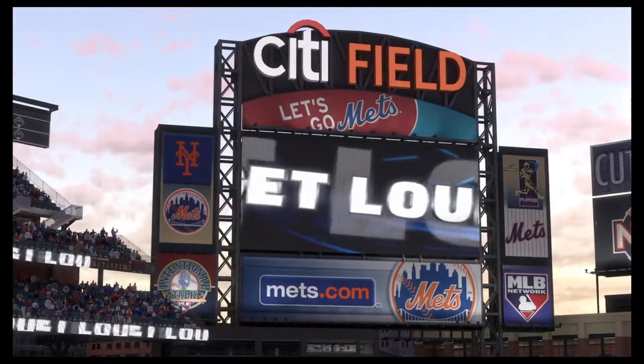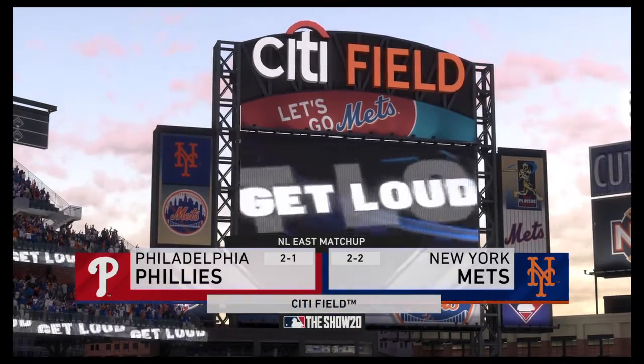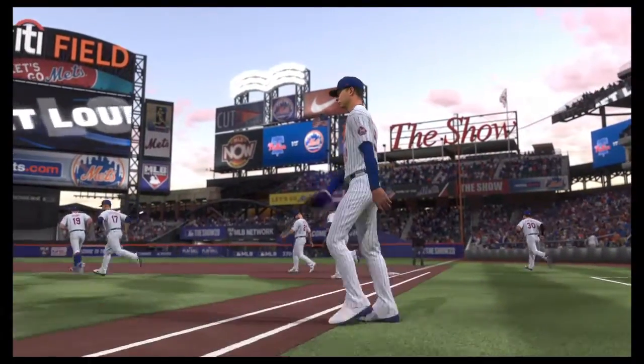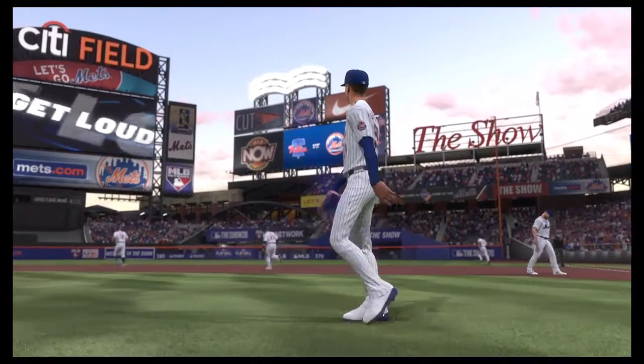We are under the lights this evening as we get you set for another edition of Baseball on the Show. Tonight, we've got a good matchup in store between the Philadelphia Phillies and the New York Mets. Major League Baseball on the Show starts now.